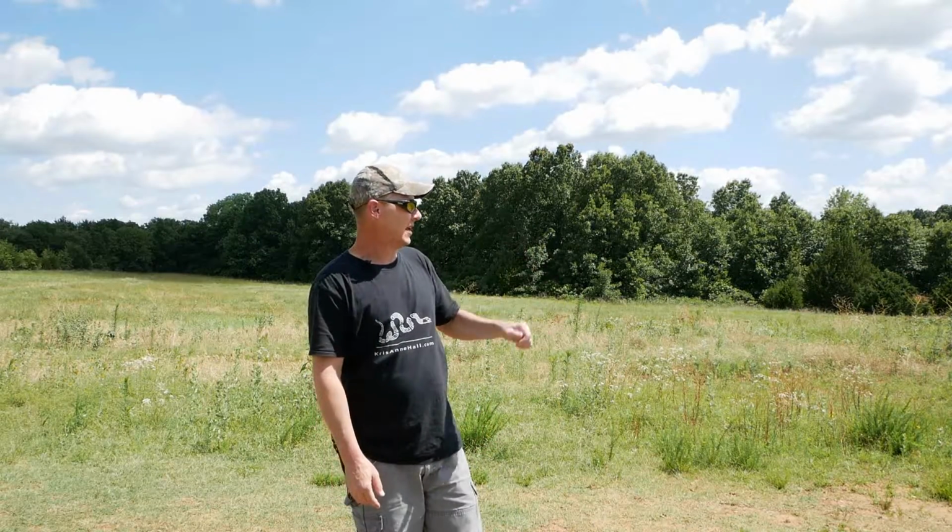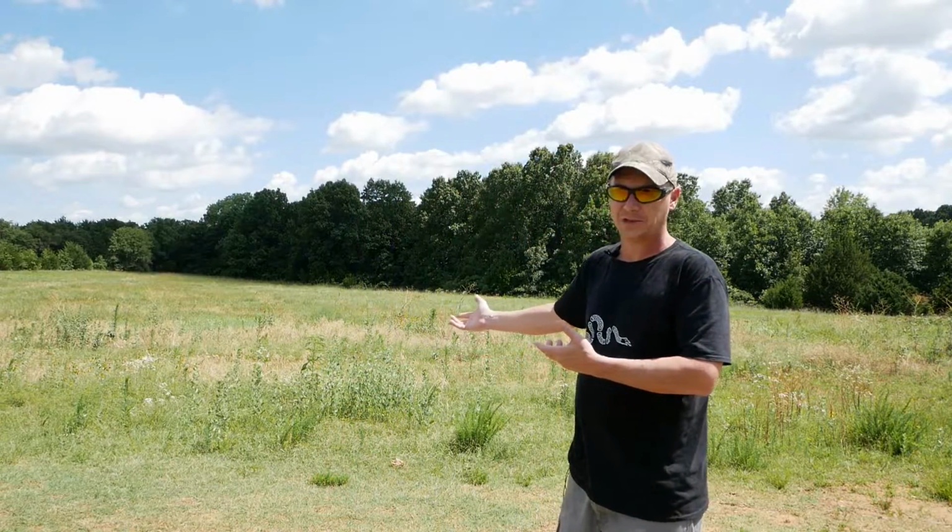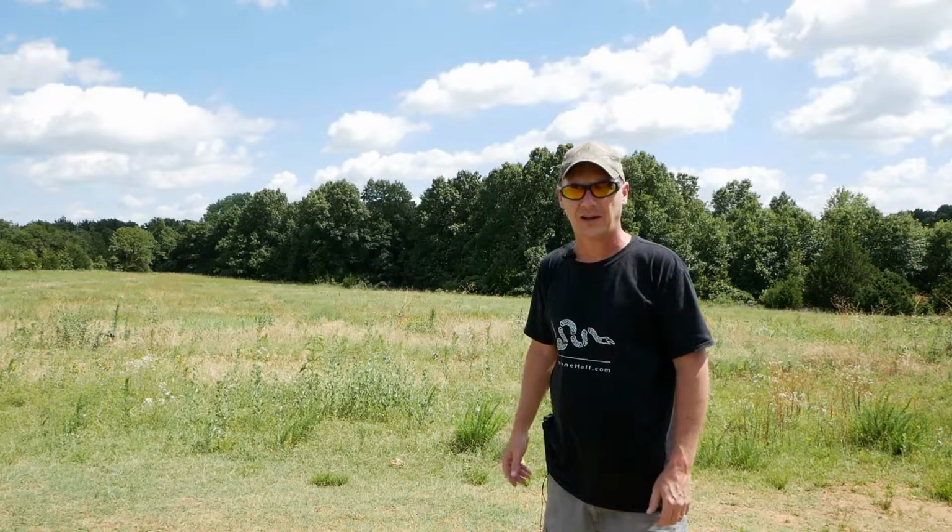But anyways, guys, I wanted to take you around here and show you. This is going to be one of our fields out here that hopefully one day will either produce hay or maybe run some kind of livestock. We haven't quite decided yet. We're going to look into the profitability of all those different things and what's going to be the easiest, quickest thing to get going up front.